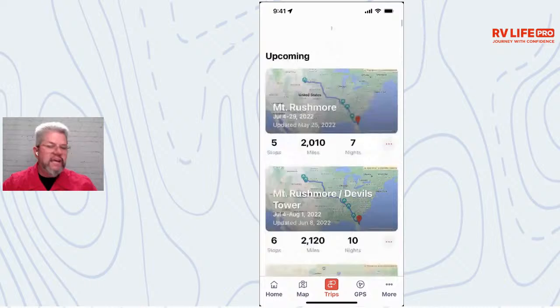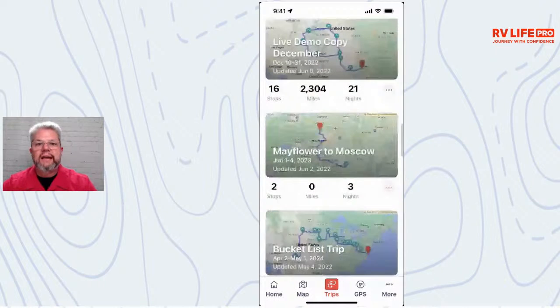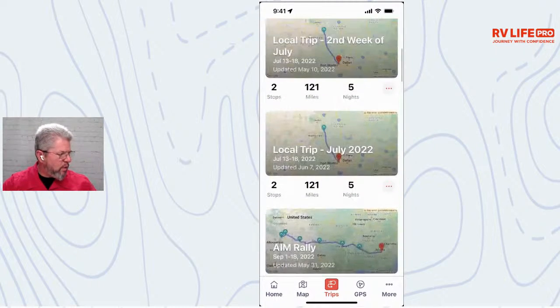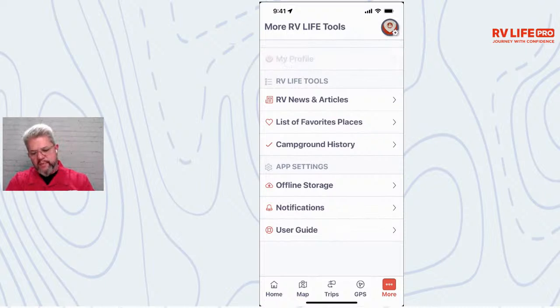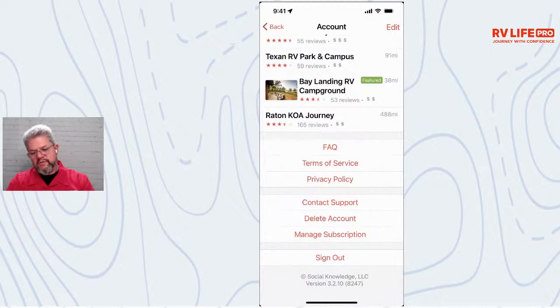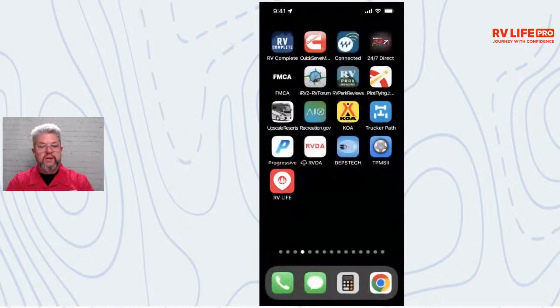If you're not seeing your active trips, you're not signed in, or it's asking you for money, you're not signed in correctly. And it's that simple. Either it's timed out, maybe it's been a long time since you logged in, maybe you logged in with the wrong thing, whatever. Just sign out and sign back in. If you want to sign out, go to more, go to my profile, go to the bottom, hit sign out, turn right around, sign right back in. You should be good to go.